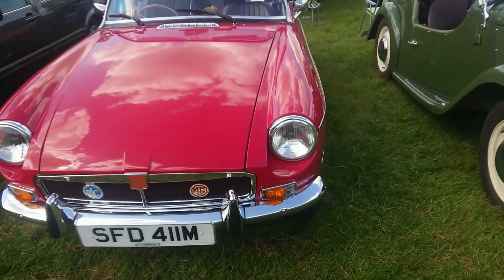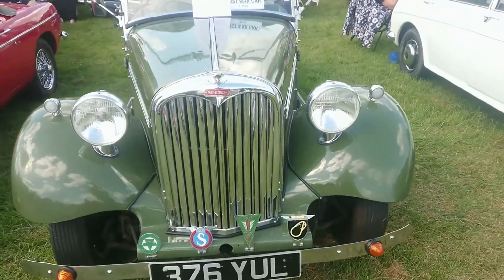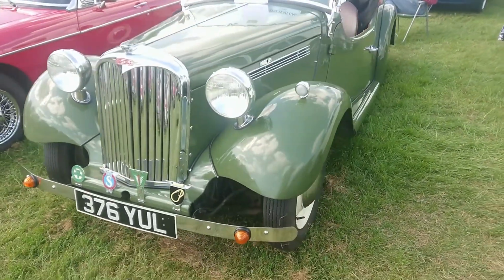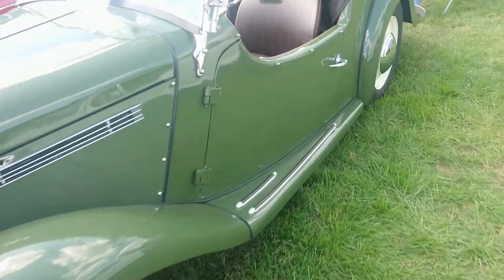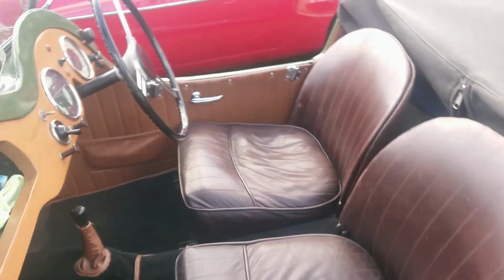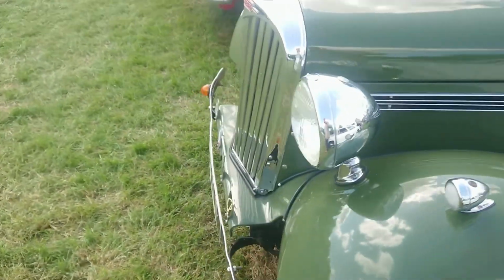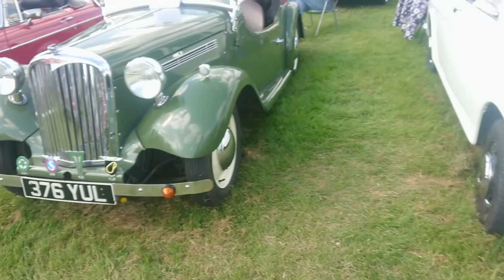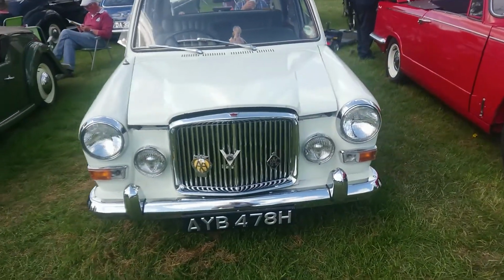1973, 1974 MGB, 1951 Singer 9 4AB Roadster. My gosh, I've never seen one of these before. That is really special. Sort of like a TG Midget or something like that. Very nice.